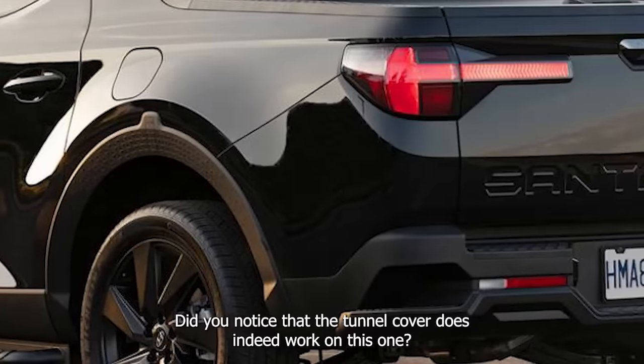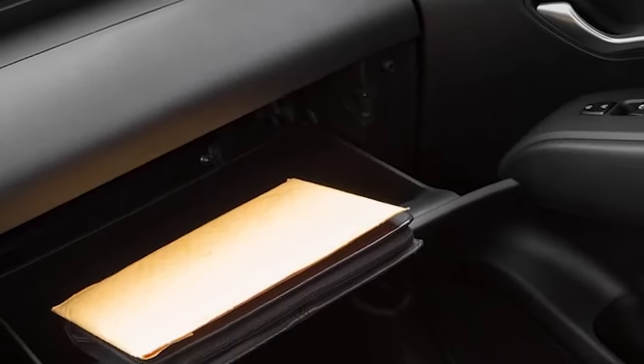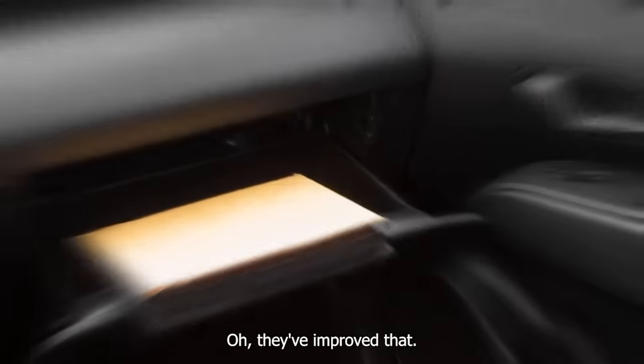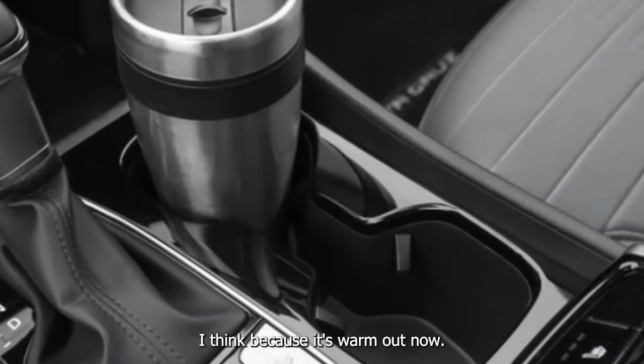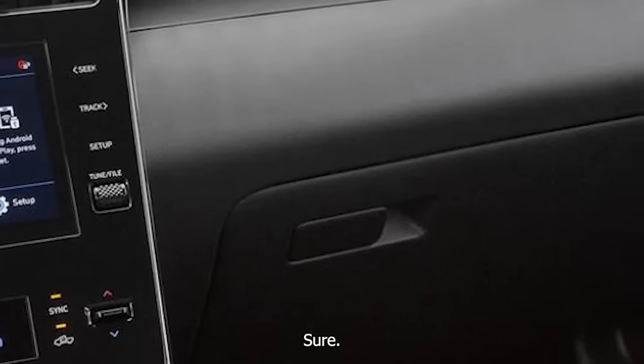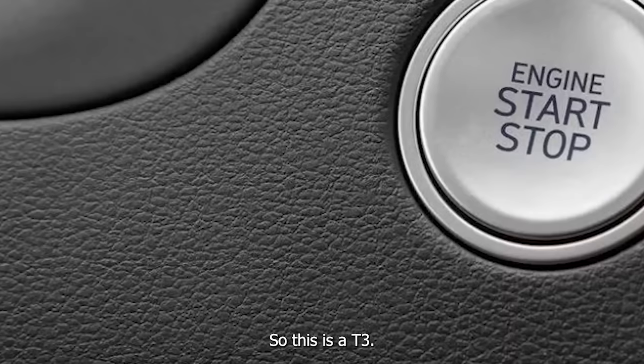Yeah. Did you notice that the tunnel cover does indeed work on this one? Oh, they've improved that. Yes or no? I think because it's warm out now. Sure. Quick as well. So this is a 23.